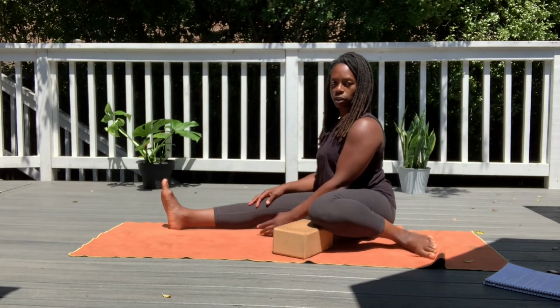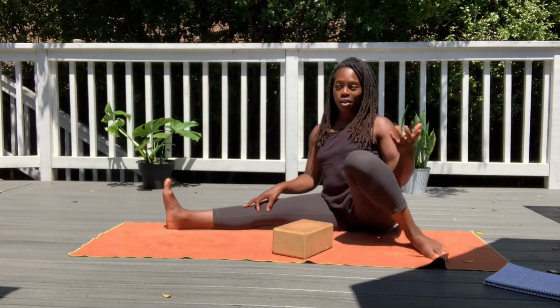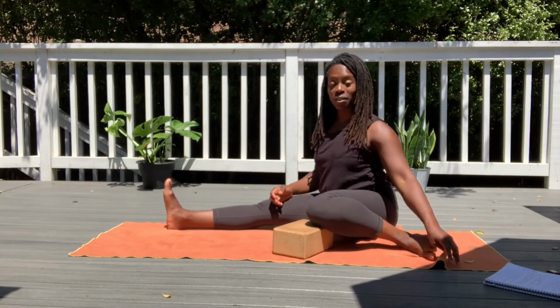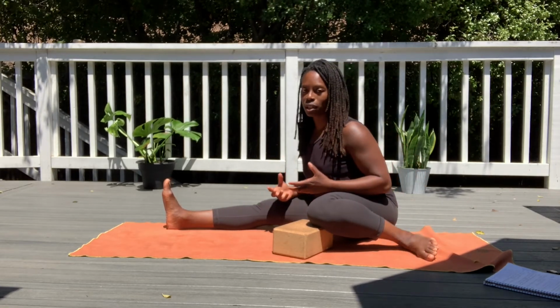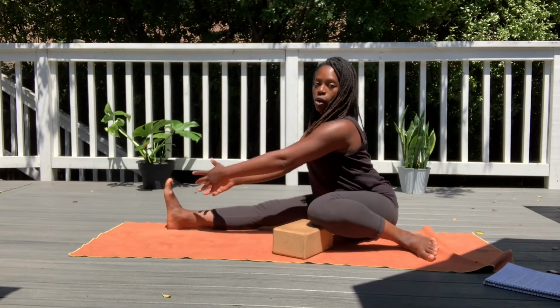Again, having a block or some support underneath your knee, holding here. Internal rotation is really hard for some folks just because we don't really spend that much time in internal rotation, especially if we're sitting a lot. And again, it's going to feel very different depending on what positions you're in. That's why I think it's important to really allow this to be an exploratory practice, not to have it be an end goal and try to get all the way towards your foot.